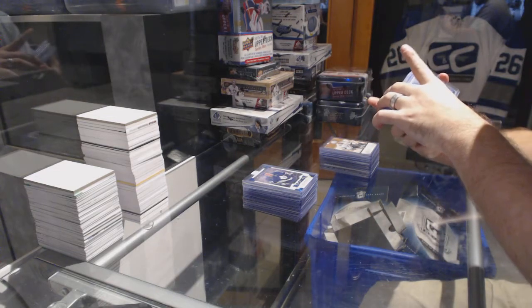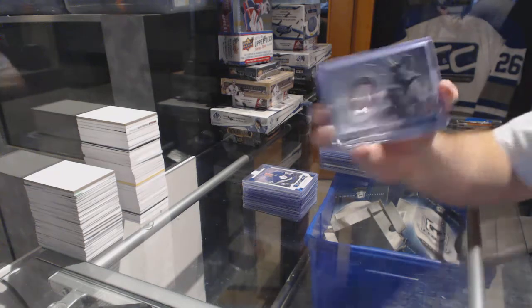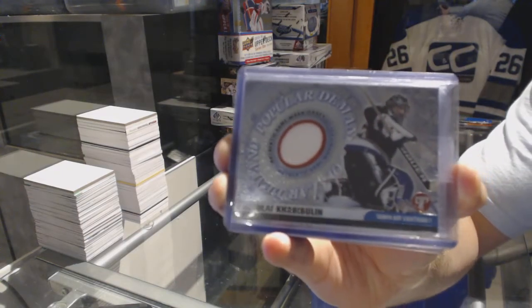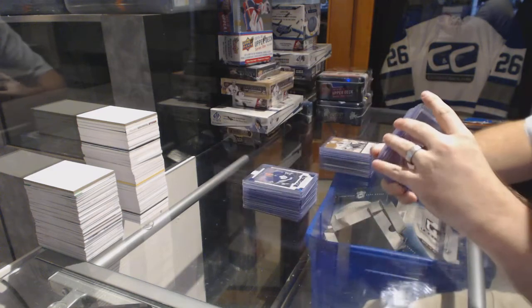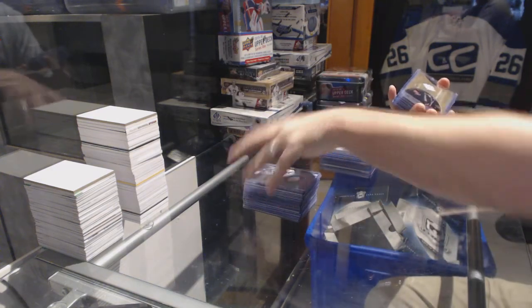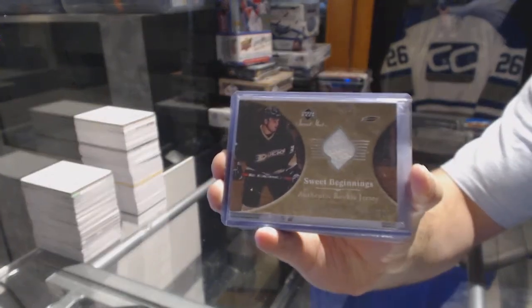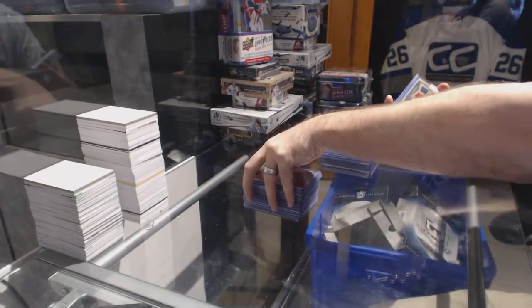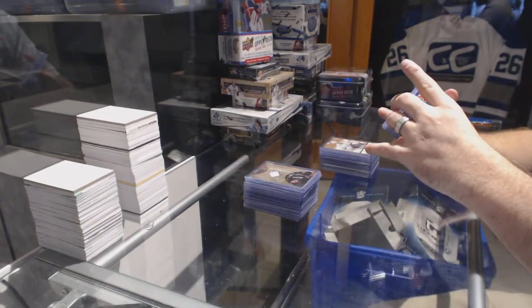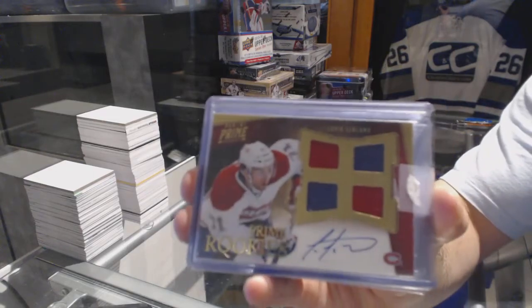For the Tampa Bay Lightning, we've got a Popular Demand of Nikolai Khabibulin. For the Anaheim Ducks numbered to 499, Sweet Beginnings jersey of Shane O'Brien. We've got for the Montreal Canadiens numbered to 199, a Prime rookie quad jersey, Louis Leblanc.